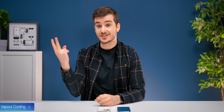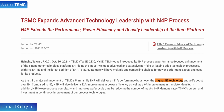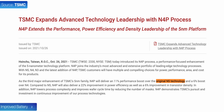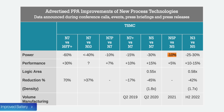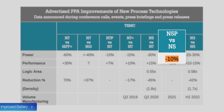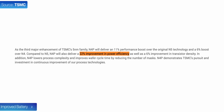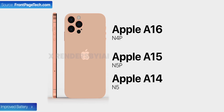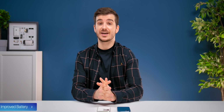Now, the second big change is what I believe to be a massive improvement to the battery life. Now, I do find it weird how TSMC did not actually compare the N4P process against the N5P, which is what the A15 inside the iPhone 13 uses. However, we do know that the N5P consumed 10% less power than the N5, and that the N4P consumes 20% less power than the N5, which means that the N4P consumes 10% less power than the N5P, which is actually quite significant. Also, remember that Apple will have a custom version of their chips made based on the N4P process.